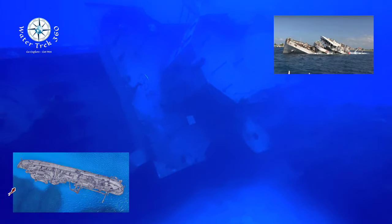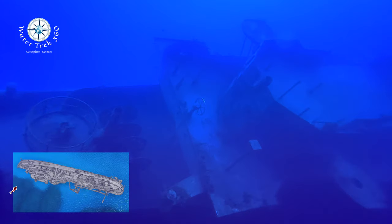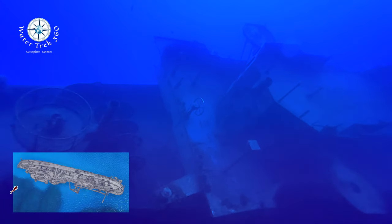The Kittiwake is the most popular wreck dive in Grand Cayman, supplanting the Oro Verde once she was sunk. Always busy with multiple boats visiting daily. In 2017, Tropical Storm Nate pushed her into the nearby reef and knocked her on her port side.